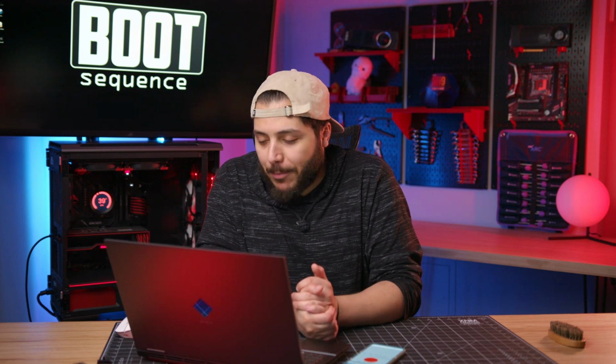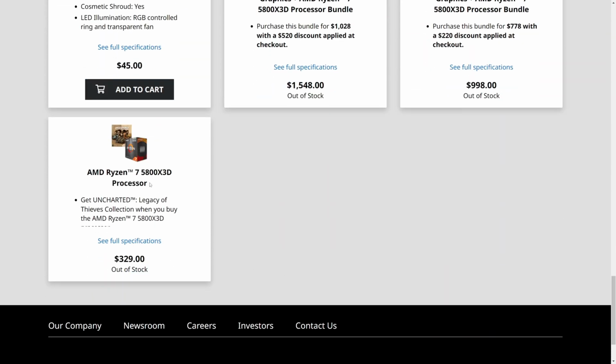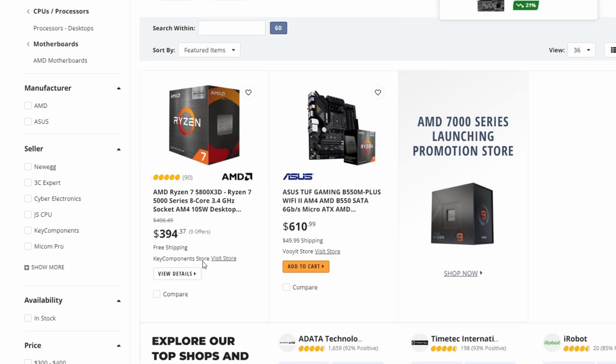All we're missing is the 5800X3D. The problem is, you can't find it at that $329. It's advertised on AMD's website, and yes, they cut the price, but it's sold out everywhere. It's all third-party sellers selling it for more expensive than it actually is. Take a look here, for example. This person is selling it way over the cut price that AMD announced.